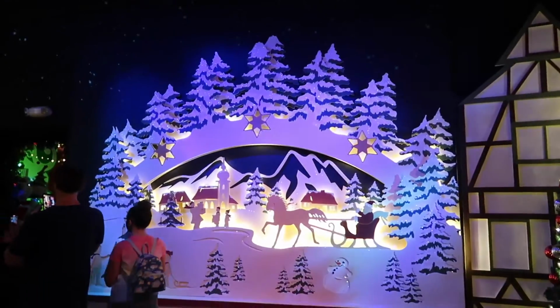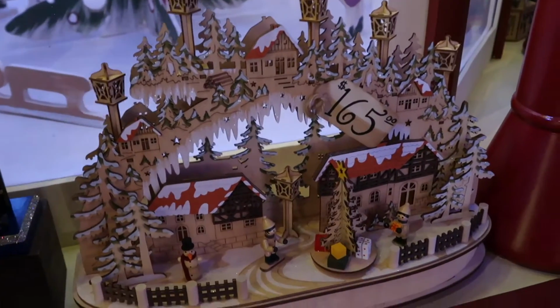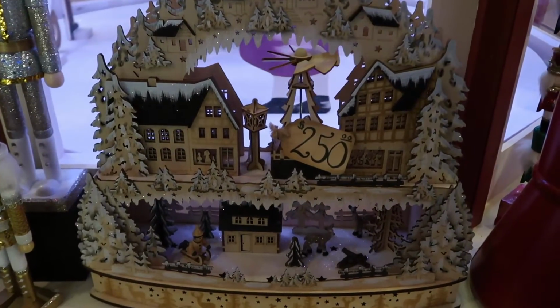I love this so much. Look at the carolers in here. Well, they're not carolers. Are they skiers? This one is. Oh my goodness, I love this. I don't love it for $165, but I still love it. This one's $250. Holy moly.